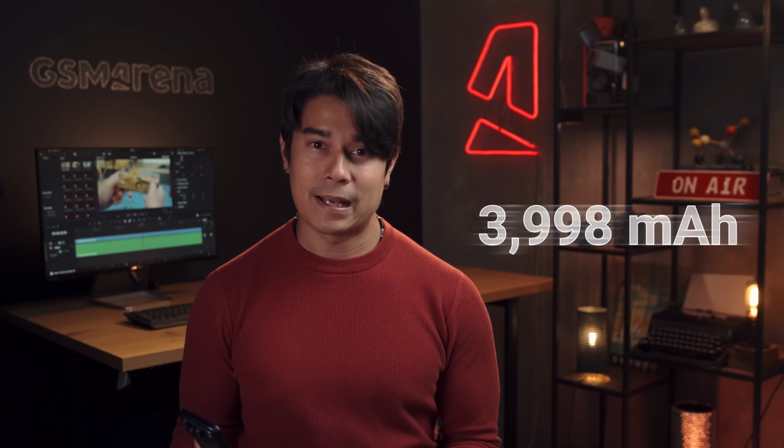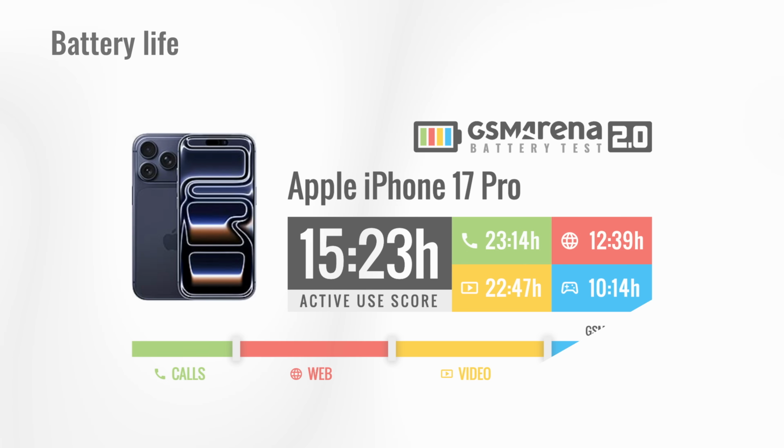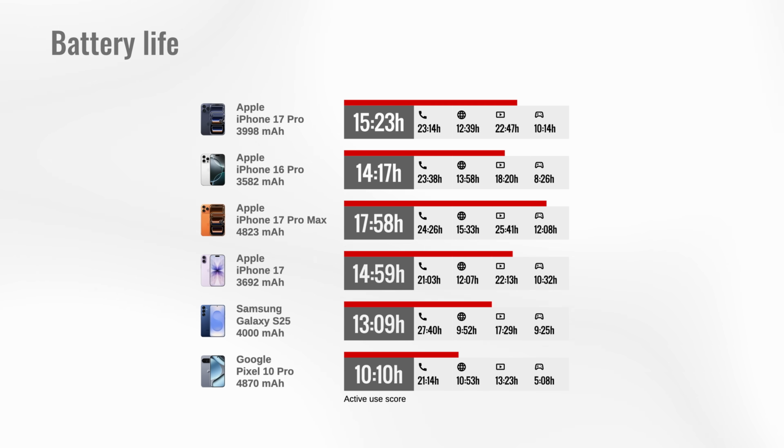Apple has equipped the phone with a considerably larger battery this time around. Our model with a physical SIM has a 12% larger battery than last year, and the eSIM only variant is 19% larger. As a result, the 17 Pro has better overall battery life than last year. The model we're reviewing earned a great active use score of 15 hours and 23 minutes.